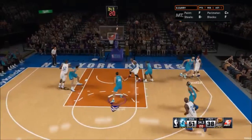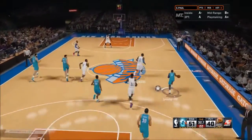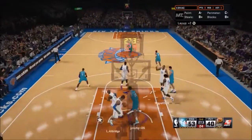Offensive rebound. Bosh passes to Teague. Shot's good. Yeah, he's only 1 for 5 from the field this quarter. Not in rhythm at all. And he gets it to go.